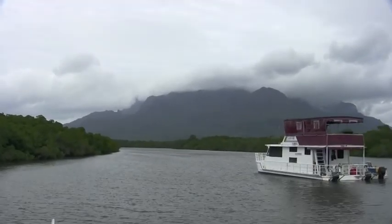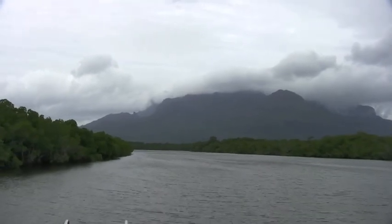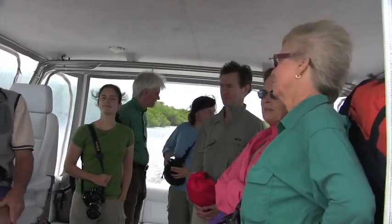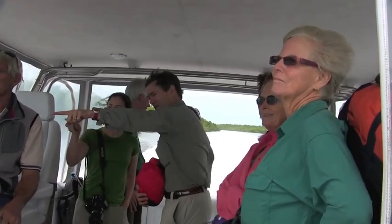My first trip to Hinchenbrook was on a very slow fishing boat. Today, well, it looks like it's going to be one of those days. Cloud down on Mount Bowen, and it doesn't look too good for the rest of the week. Everyone's happy here, and we can't wait to get onto the island.